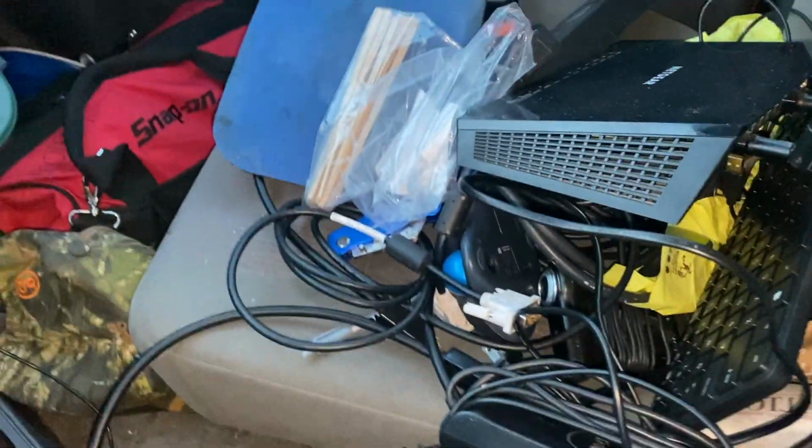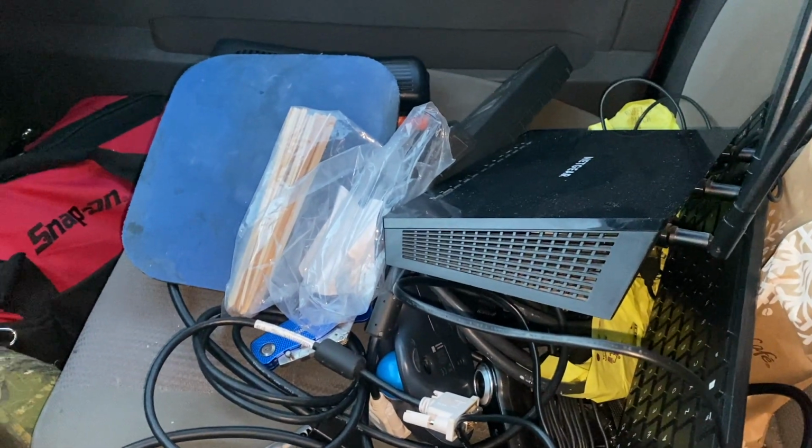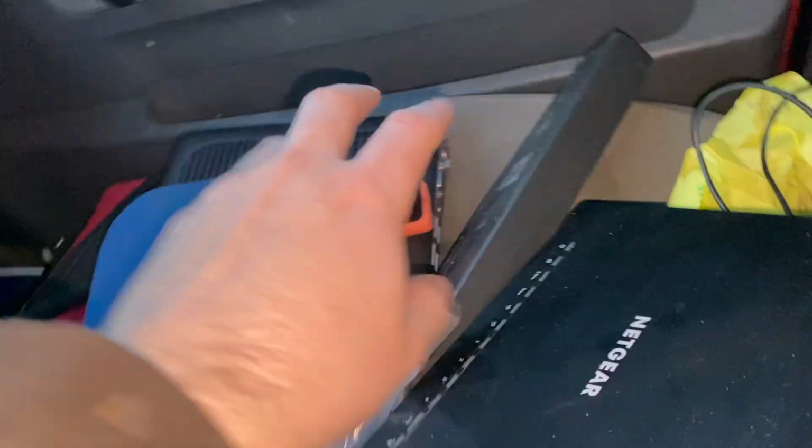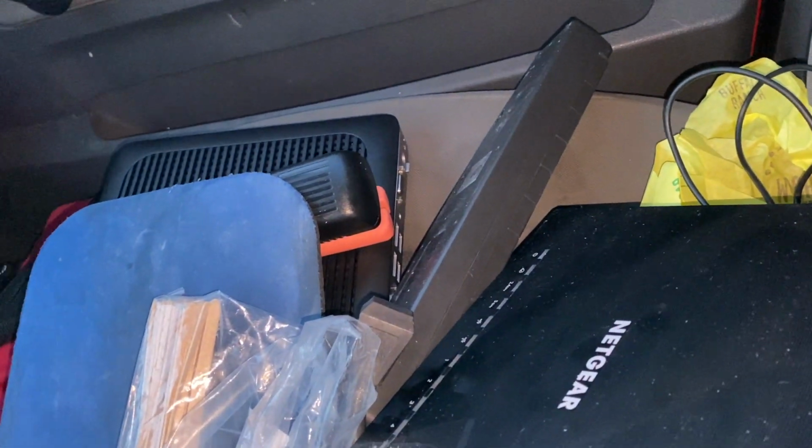So I think I'm good. So let's get back home and let's start getting stuff set. Oh yeah, actually, one more thing. Oh, actually, two more things. Thin client, number one. Power strip, number two. You never know you're going to need an extra power strip.